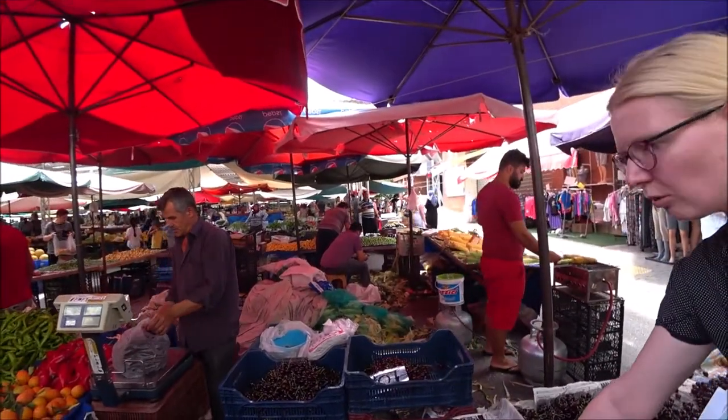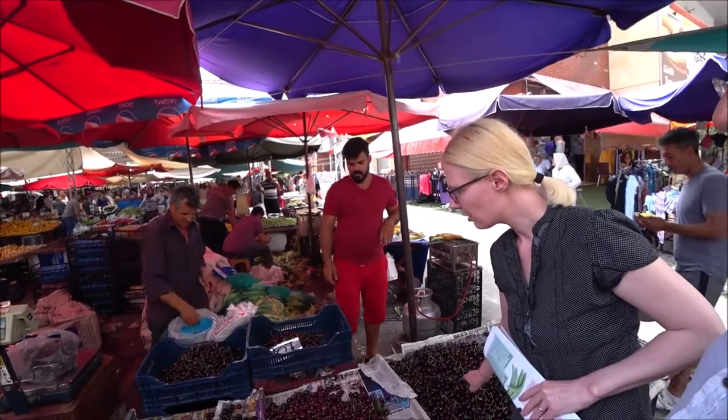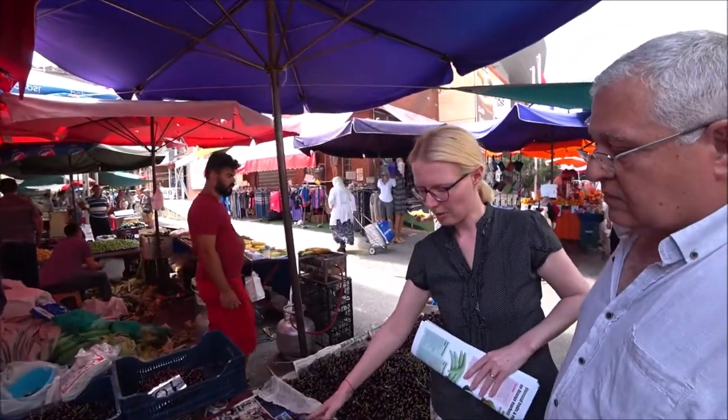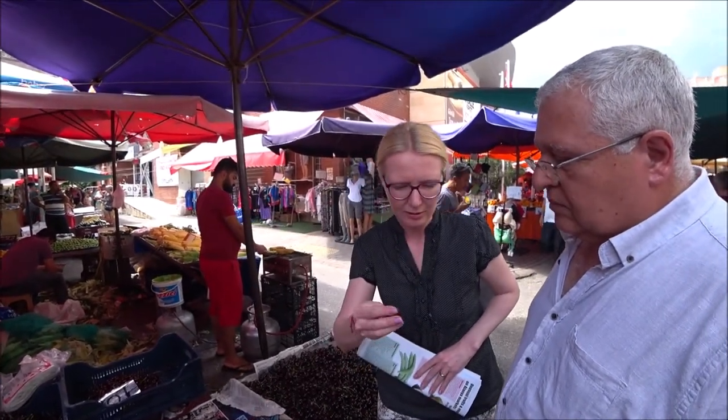Can I ask something? Why is there a price difference? This is 10 lira, this is 7 lira. This one is Napoleon. The quality is better. And it looks bigger and it's super shiny, you know.